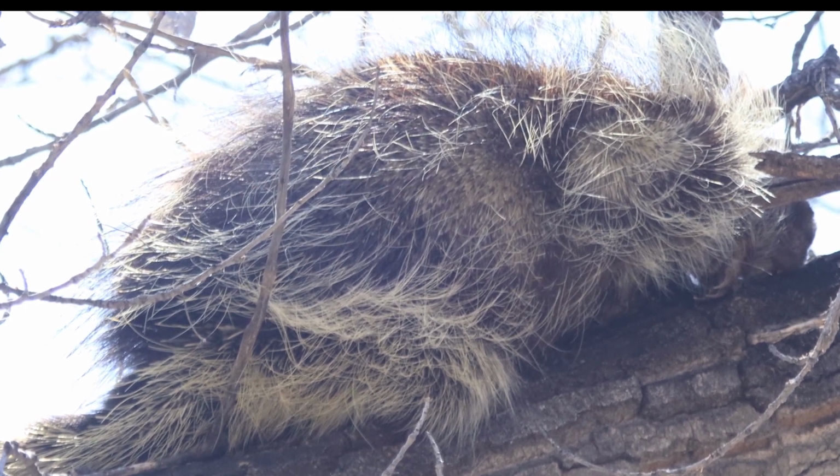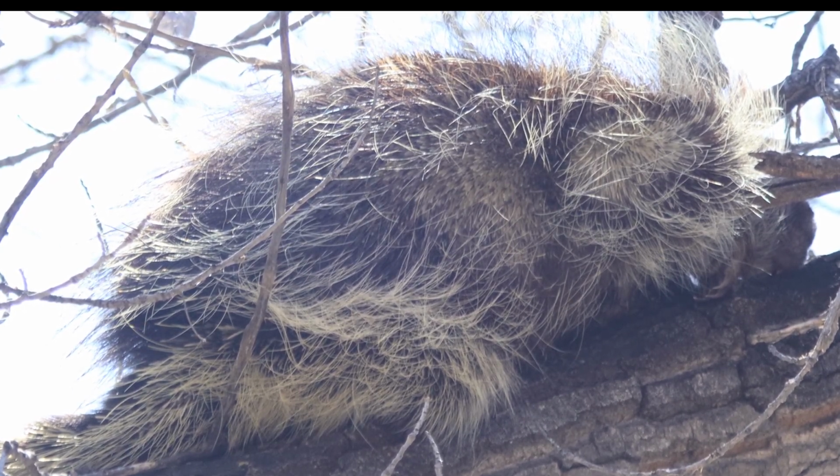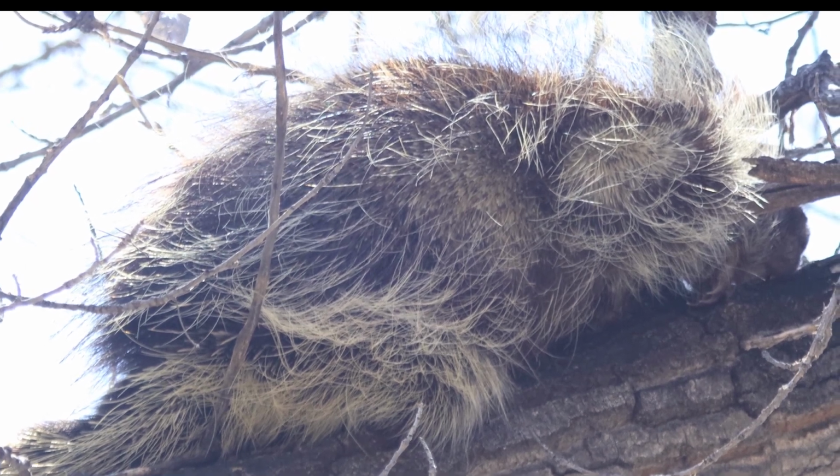Jeez, look at the claws on that thing. Let me see if I can zoom in on his claws for you guys so you can see it. Look at those claws, guys. Jeez. No wonder they can climb trees. Those things are long. Wouldn't want to get on the bad side of its claws or its back end, honestly.